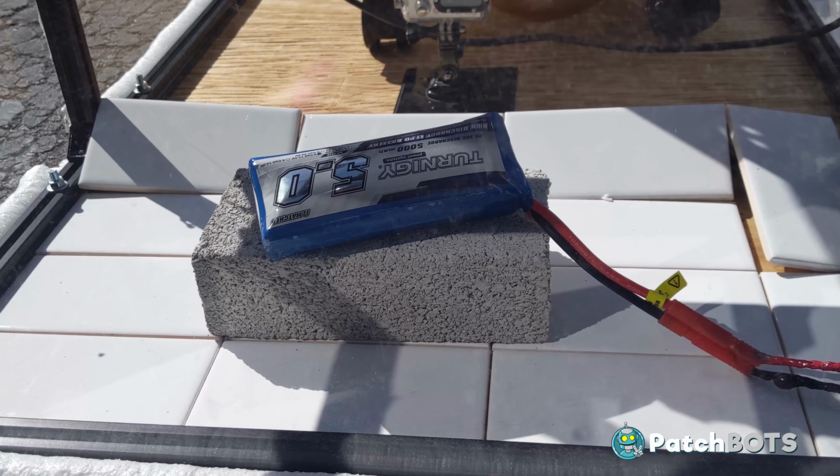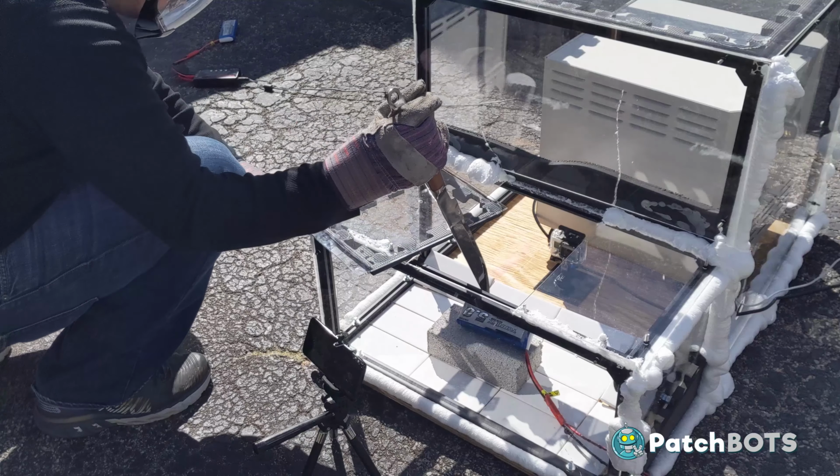Man, who'd have known it'd be so hard to make a LiPo explode? Well, at least I know what to do now.